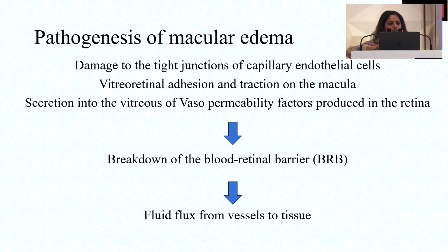Another thing to be understood is the pathogenesis of macular edema, because most of the patients with BRVO come with diminished vision due to macular edema. So how does that happen?